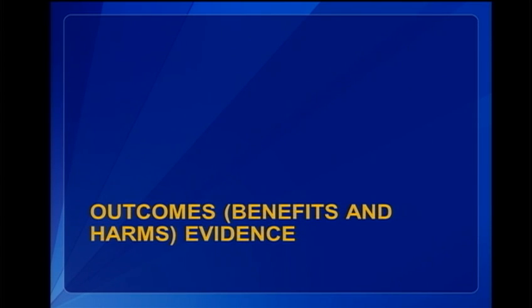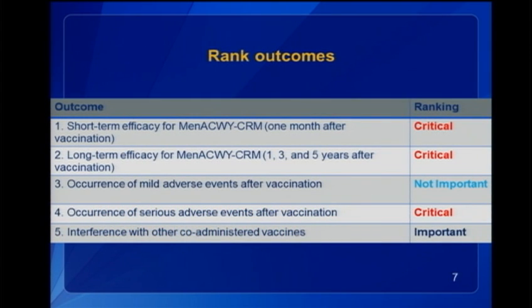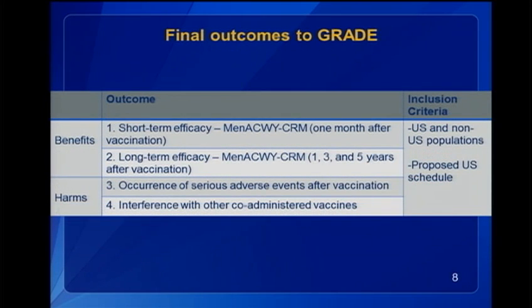Now we'll discuss the outcomes we graded and our determination of evidence type for these outcomes. After determining the study question, the work group selected outcomes that they felt were important to answer this question. The quality of the evidence for these outcomes was then evaluated. This table shows the rankings of the outcomes considered for infant meningococcal vaccines. Only mild adverse events were ranked as not important. The final outcomes that were graded included short-term and long-term efficacy to assess the benefits of vaccination and serious adverse events, and interference to assess the harms of vaccination.